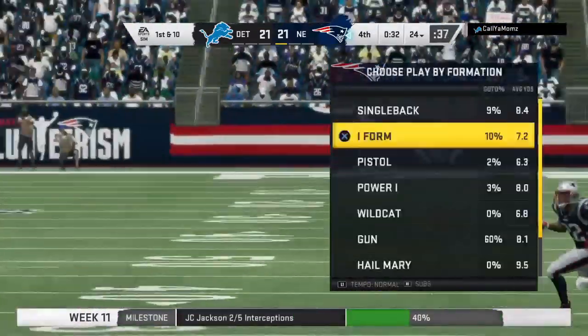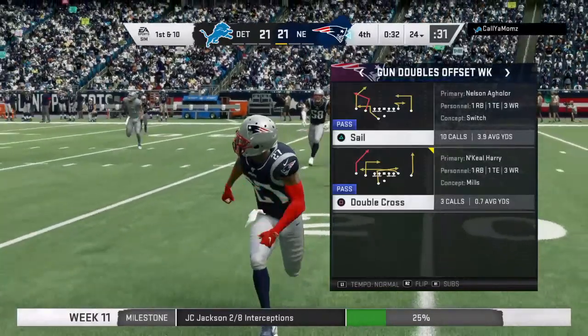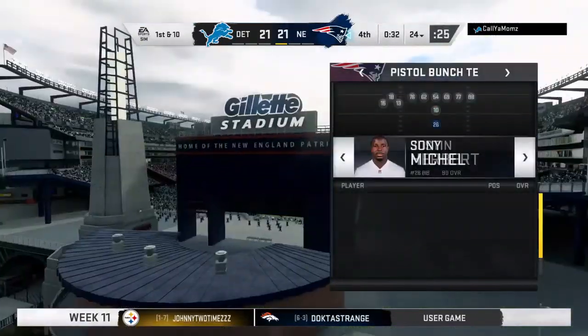So how about that for a momentum switch? We're in the fourth quarter, and it's a tie game. You've got to take care of the football here. Now their opportunity to take the lead right out the window, and everything is flipped in the other direction.